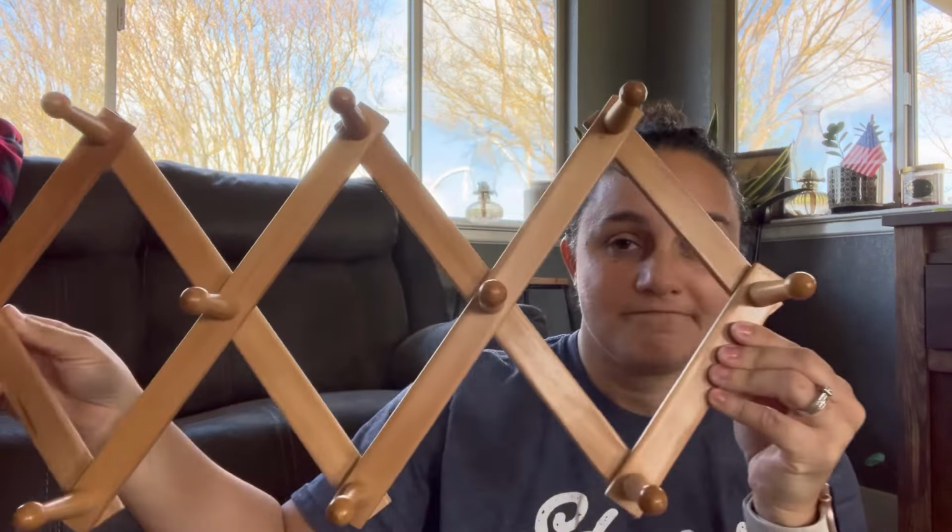So this first little piece says Holland. It's a little figurine, a little boy and girl kissing. It does say made in Holland. Super cute. I found this at Goodwill. I've got two of these guys, and they are not vintage or antique. They're just thrifted, but these accordion little hangers, I'm super excited to put them up in the new house.